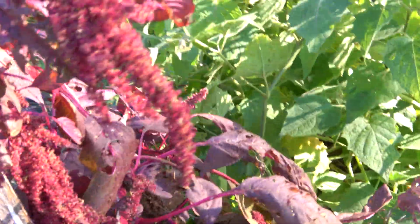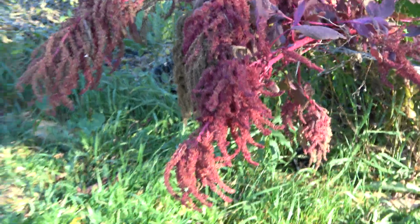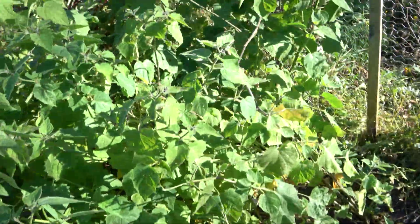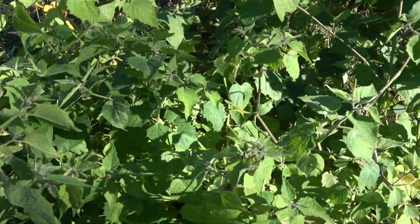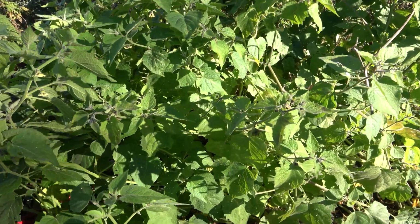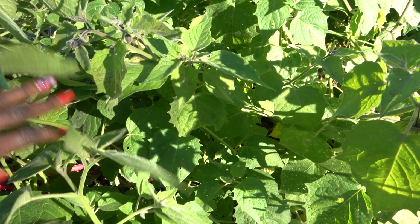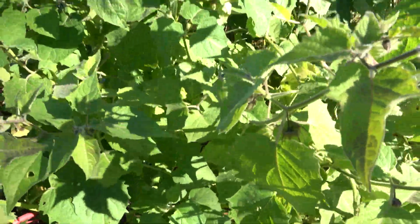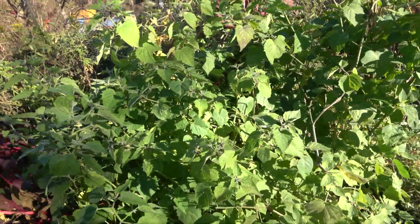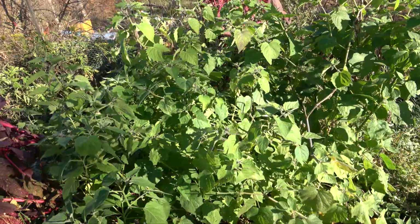But the one thing that surprised me, look at how big the amaranth got, guys. It's huge, falling over. They're really pretty though. The one thing that surprised me though in the garden this year was the ground cherries. They seem to really like the cold, and there are so many ground cherry flowers and actual ground cherries on here. I guess they really like the cold, and this is more of a cold weather plant rather than a warm weather plant. That's very interesting.